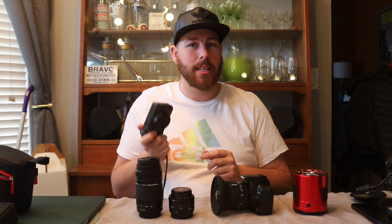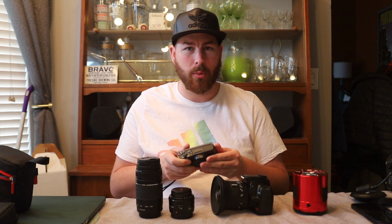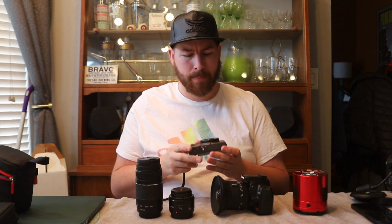For example, the full moon is very easily achievable with one of these. This one specifically has a 40 times optical zoom. So that equates to somewhere in the neighborhood of 900 millimeters of focal length. Well, 900 millimeters of focal length is more than enough for you to get the full moon on one of these little guys. Now, is it going to be outstanding? Is it going to be absolutely incredible, like if you were looking through a telescope at it?